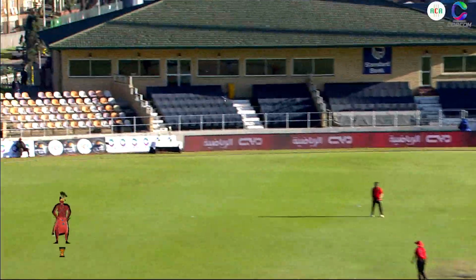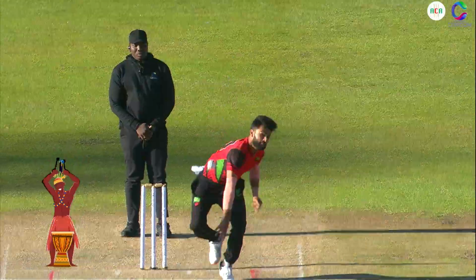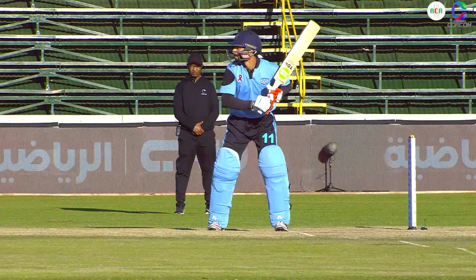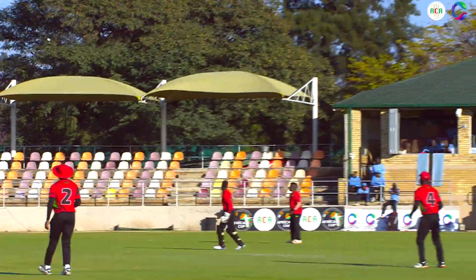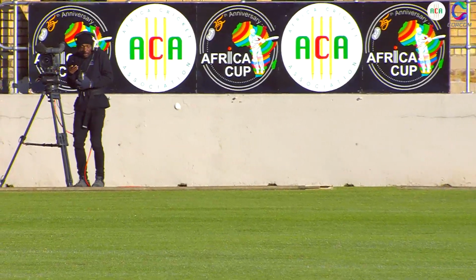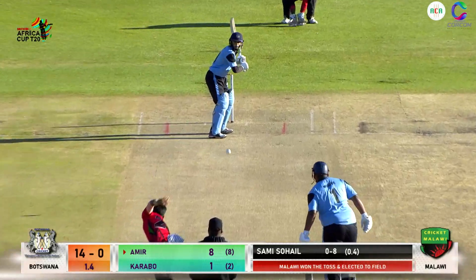And it will put more pressure on the Botswana attack. Doesn't look troubled once again. His head in the right position, his shoulder, and he just follows through with his shot. But we might need that man over there, the cameraman. Possibly surprised him, but well played.